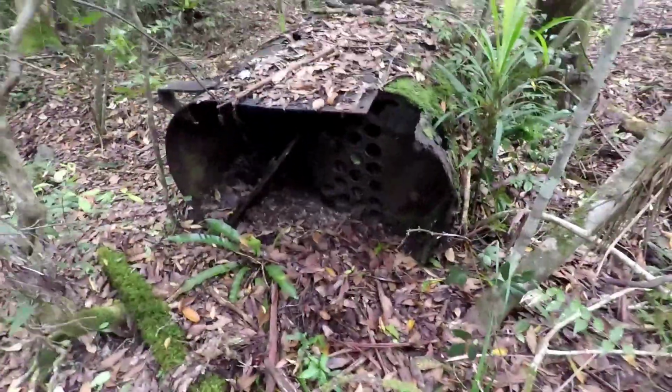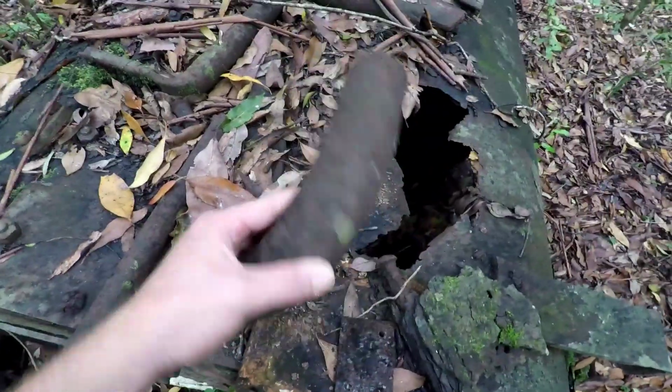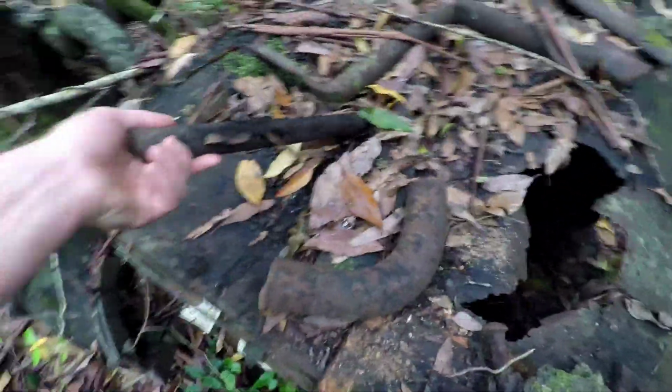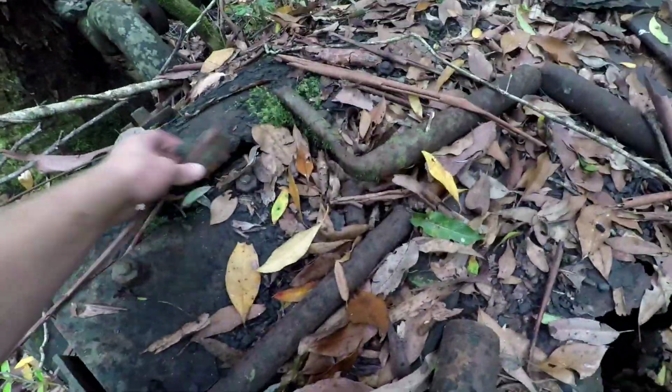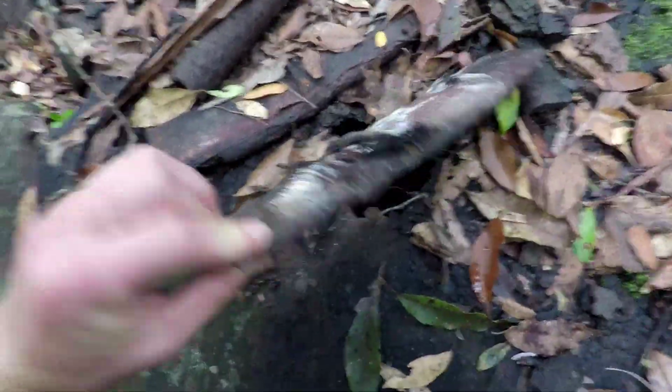Woo! Look at all the little bits of pipe. Obviously, people have picked them up out of the bush. Started stacking all the bits on top of it. Look at it. This thing's old as the hills. Pretty cool. Bits and pieces.